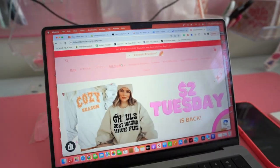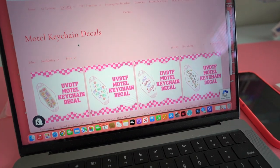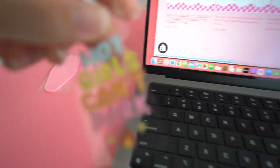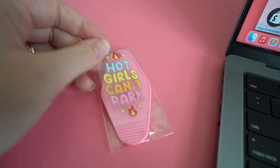I wanted to let you guys know that I officially listed the Motel keychains on our website. In a previous vlog, I've been talking to you guys about these really cute new UV DTF decals that basically go onto these really cute Motel keychains. And they kind of look like this. They're like little small UV DTF decals. So they peel right off and then you stick them onto your Motel keychains.